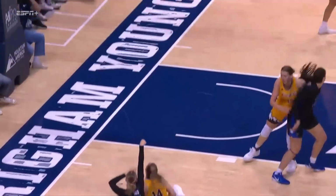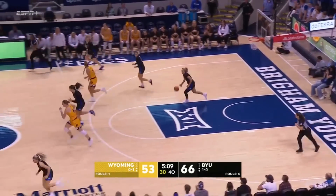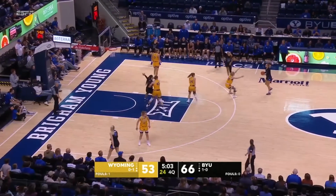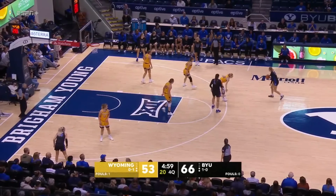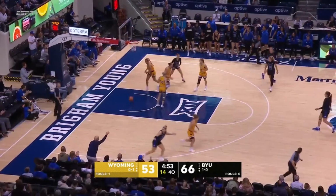Hey. Second one after she knocked down one up top. Uli Leinen trying to match, does not. BYU trying to extend the 13-point advantage. Hudgens. BYU was just 2 for 6 from distance in the first half. Oh, she wanted it there, right? They are 8 for 10 from distance in the second. Gibb, high off the window and in.